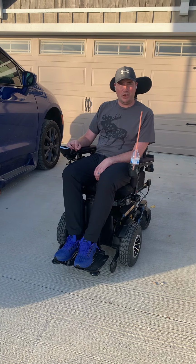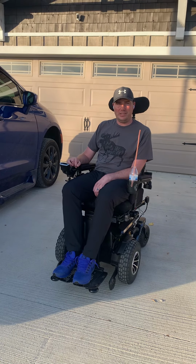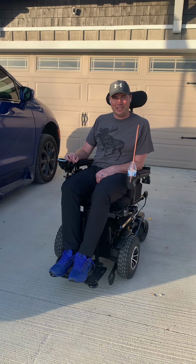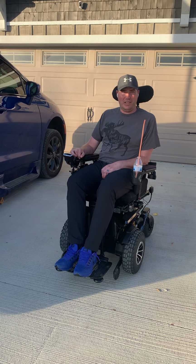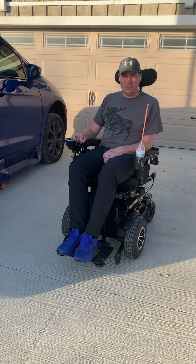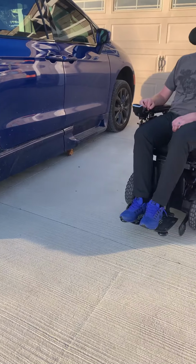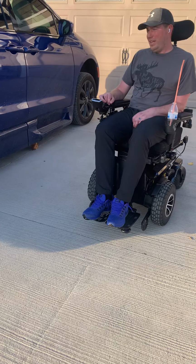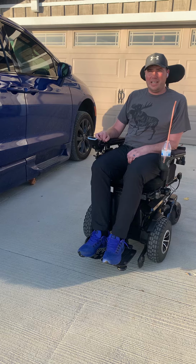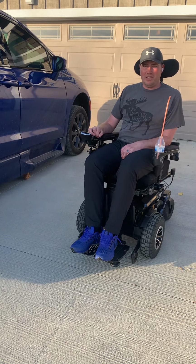I'm going to show you my ADA home and some of the features that it has that help me stay independent, but also help me get around. First thing is having a flat surface for your van or your handicap accessible vehicle for the gate to come or the ramp to come down, and then secondly, being able to drive into the house.